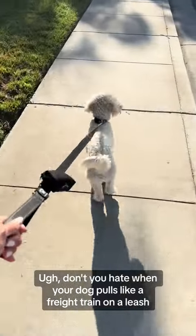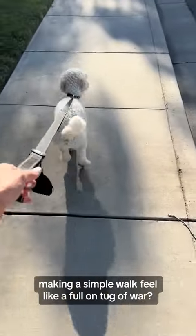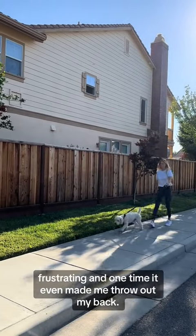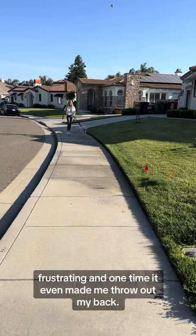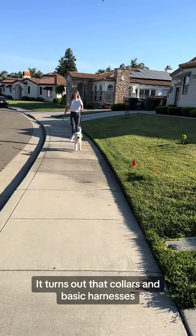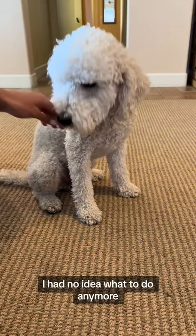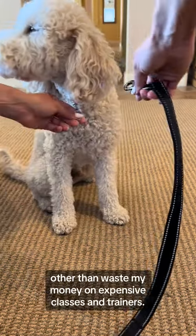Ugh, don't you hate when your dog pulls like a freight train on a leash, making a simple walk feel like a full-on tug-of-war? It was embarrassing, frustrating, and one time it even made me throw out my back. It turns out that collars and basic harnesses actually encourage this kind of bad behavior in dogs and make it worse. I had no idea what to do anymore other than waste my money on expensive classes and trainers.